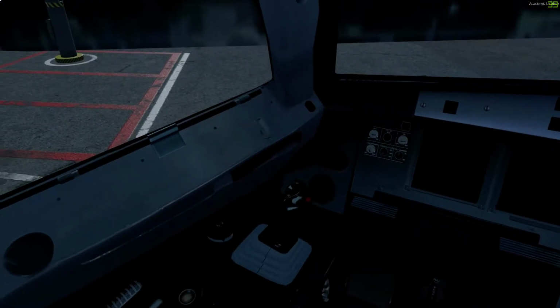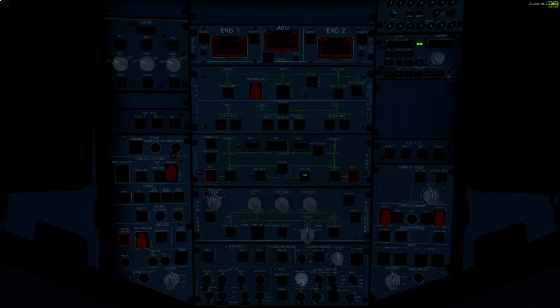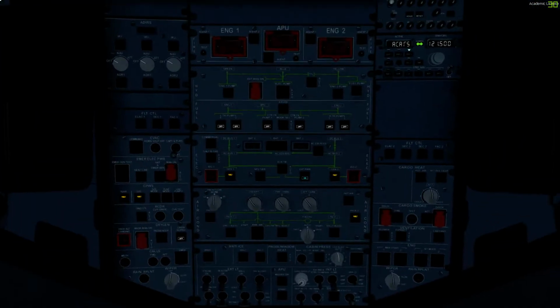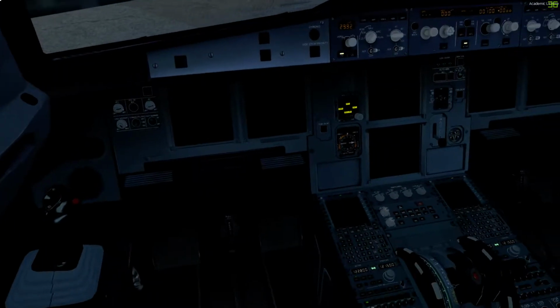Let's get some power to the aircraft and make it light up all fancy. Batteries and external power, which I prematurely clicked and it was like, nope. Right, so power to the airplane. One more thing. Start aligning the instruments here.